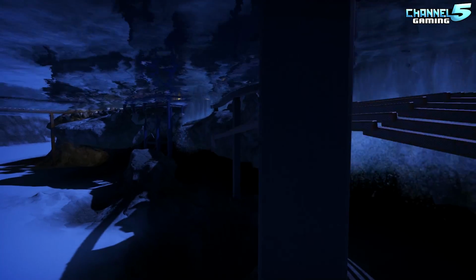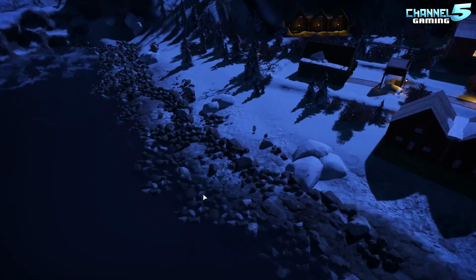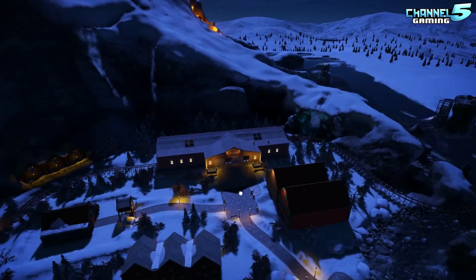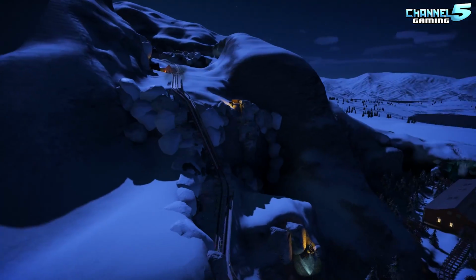There's a monorail? What in the world? Why is there a boat ride? Yeah, the rock work is amazing. Look at that. This is really, really polished. You new builders are seriously kicking butt. I love it. I love it, I love it, I love it.